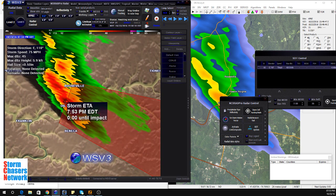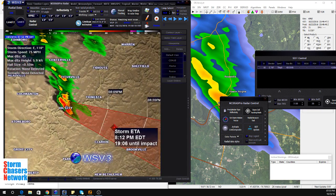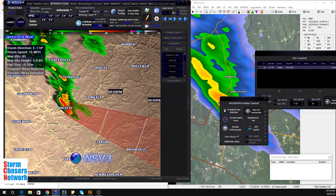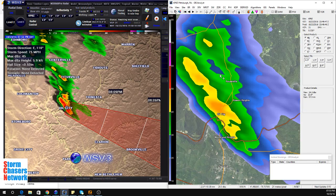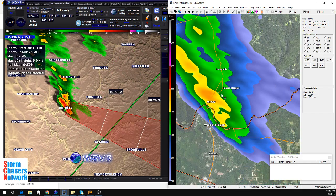If you can see through WSV3, we can see very quickly what the storm direction is, east at 110 degrees. The storm speed, which is at 75 miles per hour, along with storm ETA. And we have a live scan actually coming in. It's about 80% done.